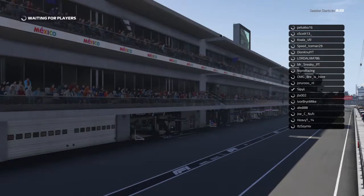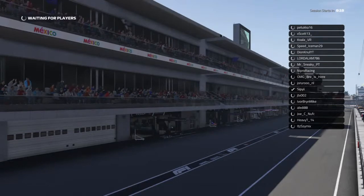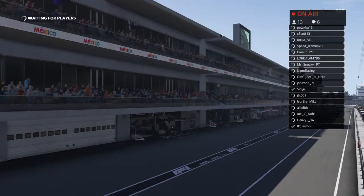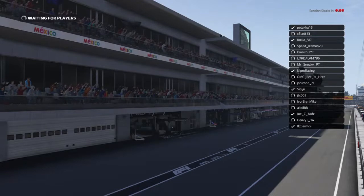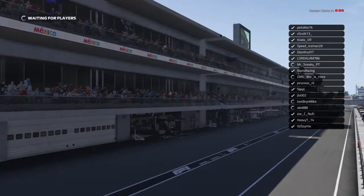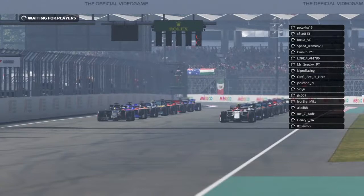As we wait for our drivers to select their strategies and what they're going to do for this Mexican GP, I think it might be a 2-stopper if there are drivers on the mediums, soft, sorry. So 6 points is what Giroux needs, not 9. Thank you, Dan, for the information.